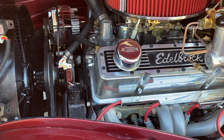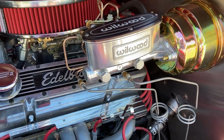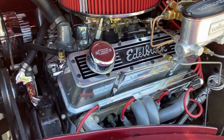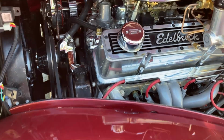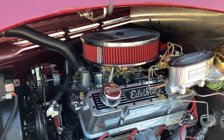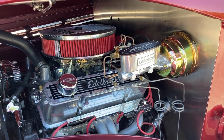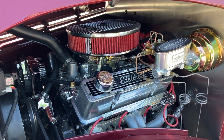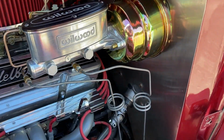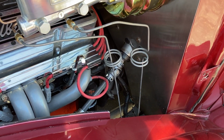You could eat off of this thing, Jim. It's mildly cammed. And I put an electric cooling fan on it just because it does heat up when you're in slow traffic. Yes. It's a reminder to us that they're old cars and we have to treat them with respect too. This particular engine is out of a very early 70s Chevy. Oh, I noticed this, Jim. The way it spirals like that. Is there a purpose for that? Not that I'm aware of.